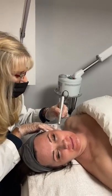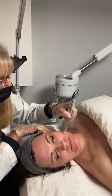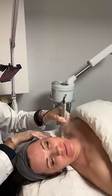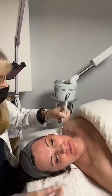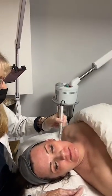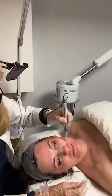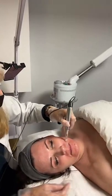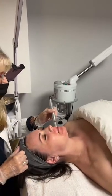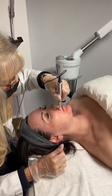Now, if you caught the microneedling that we had earlier, this is a treatment that can work with sensitive skin, reactive skin, acneic skin, all kinds of skin. We had done microneedling earlier on a client with very sensitive skin, and we'll be posting the before and after of that later today. So we'll get to see the difference between different types of skin.